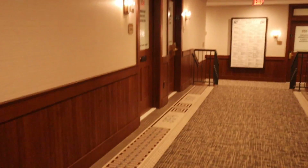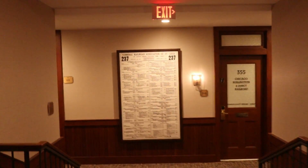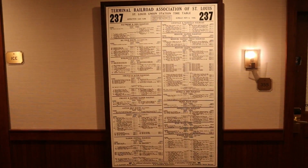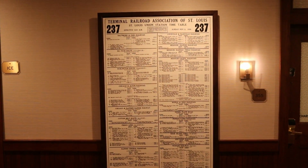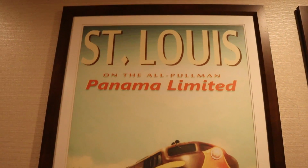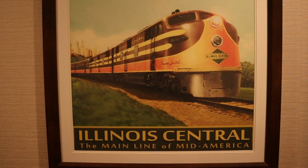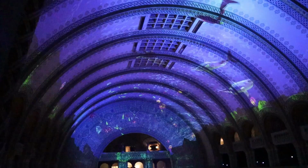Now before we wrap things up, I want to walk down to the end of the hallway and a few other places here and check things out. So at the end of the hall, there's this giant timetable from Sunday, November 2nd, 1930. There's these cool posters in the side hallway here. Light show I was talking about.